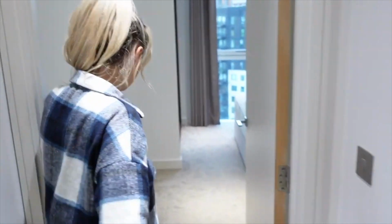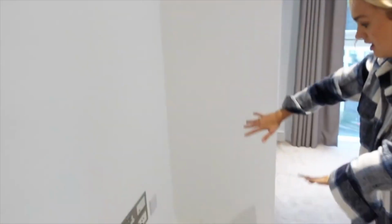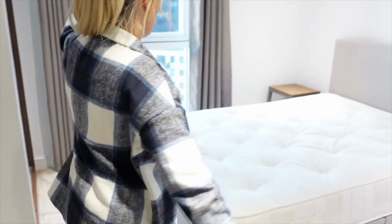Okay, then should we go to the master next? So continuing the corridor, this is the master bedroom. So we have this space here with TV plugs. So this is where a unit will go and the TV will go on. Then we pan across the room.